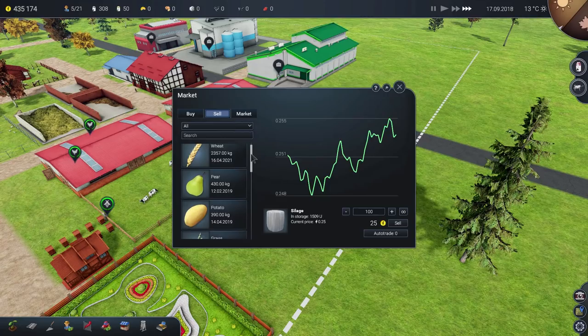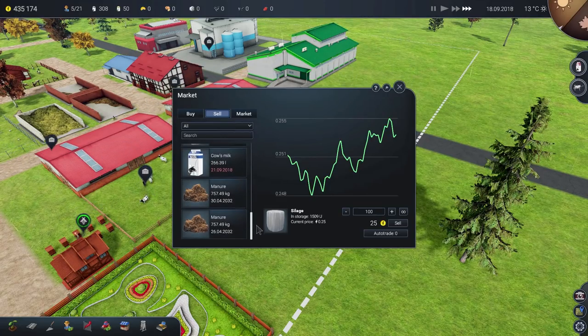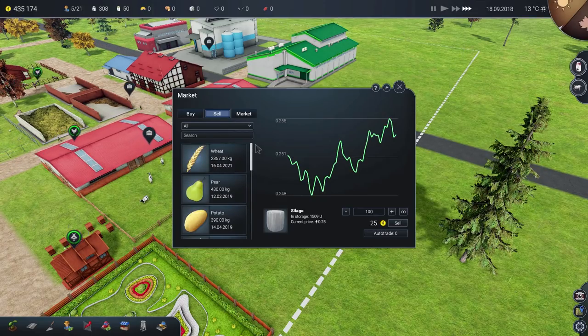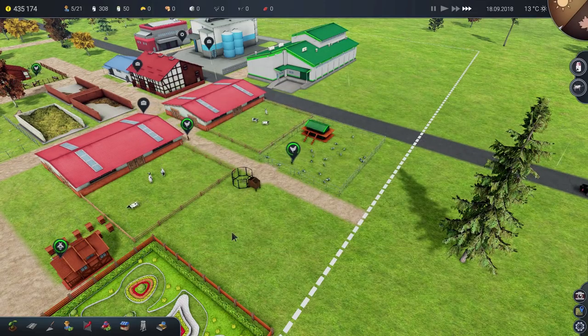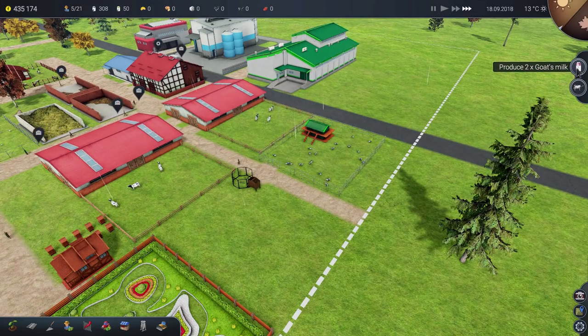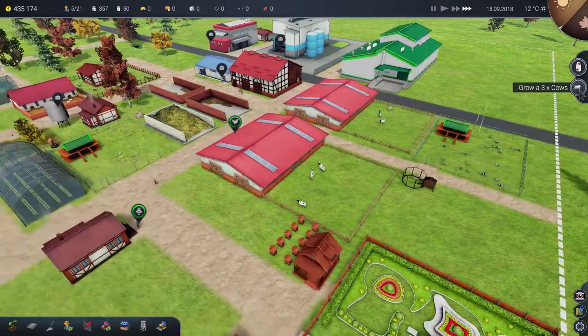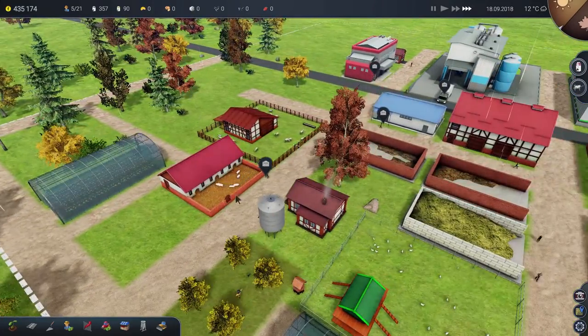Oh, and everything just sold just then on the auto sell thing. 435 grand. I don't know how much turkey meat sells for because it all just got sold, because all the meat is set to auto sell. So there we go. Never mind. Goat's milk is one of our challenges. And grow 3 cows. Right, let's go and buy some cow seeds. Grow a couple of cows out of the ground.